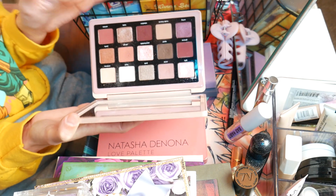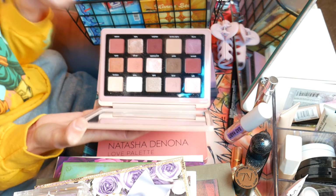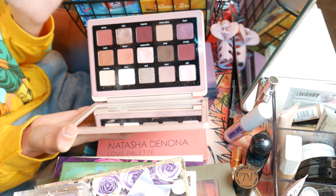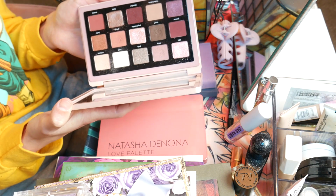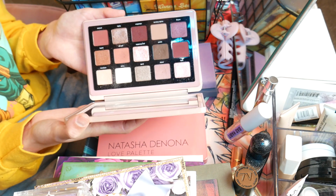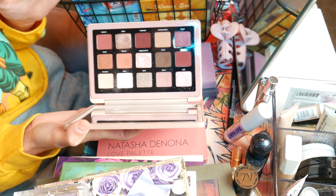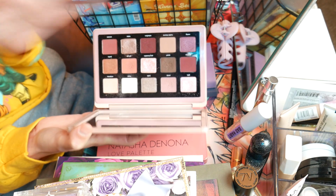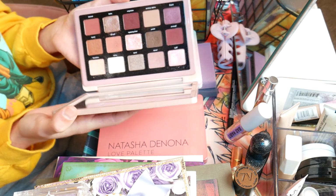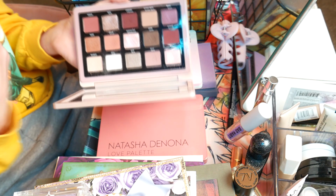This is the palette that I would suggest to anyone who has not tried Natasha Denona. This would be the first palette I would suggest to them to try and purchase, or someone who is maybe new to makeup and is looking for that one really nice palette to have in their collection. They may not do really bright, colorful looks, and they're not really a makeup collector in this way. They're the one or two palette kind of friend. I know a lot of us have a friend like that, and this would be the one that I would suggest to them, because you can go very light, you can go very dark, and I like that there's a range in between in this palette.